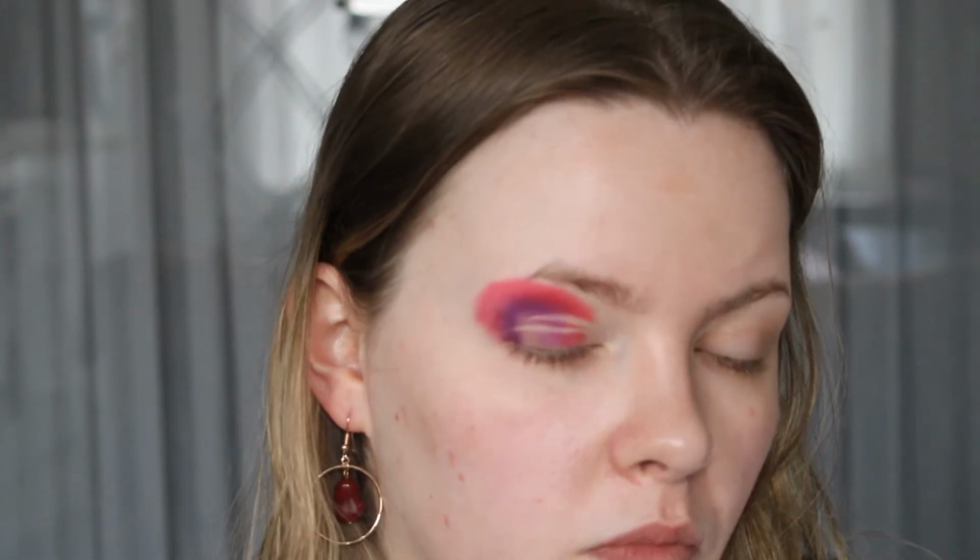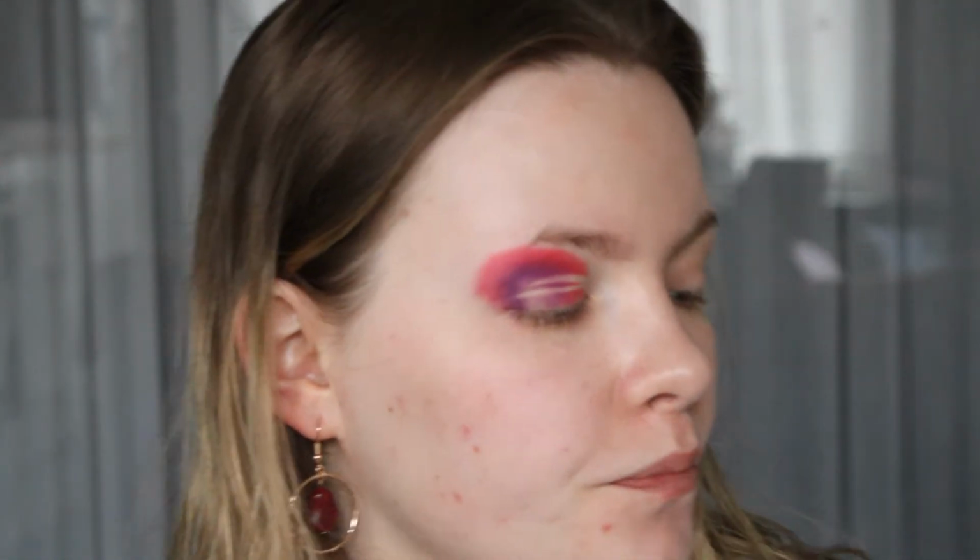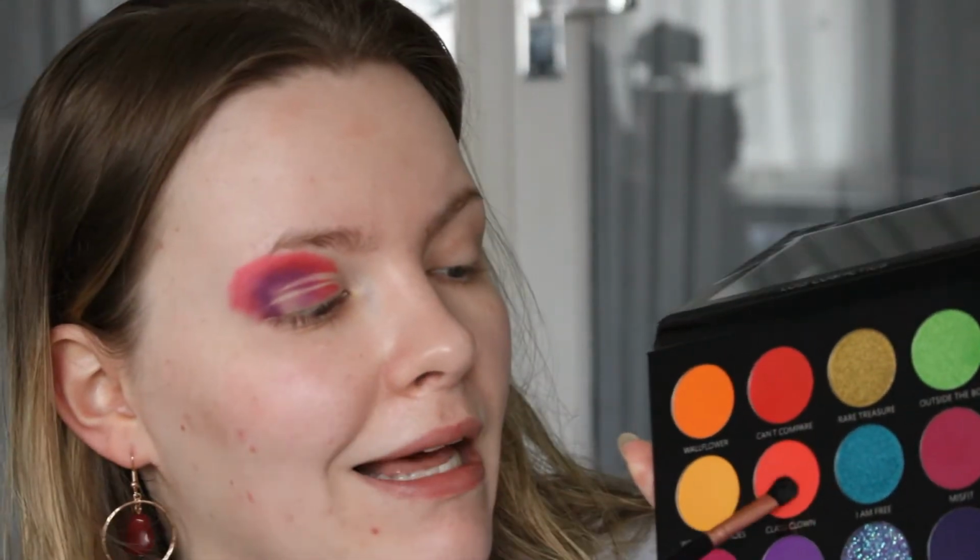Again, a beautiful shade. Please don't worry too much about the blending right now. I will go back in and fix it. The only thing I'm a bit worried about is that those last couple of shades all look similar on my eyes, but that's fine. I'm sure it will come together more when I do my blending. Now I'm going in with the shade Class Clown.